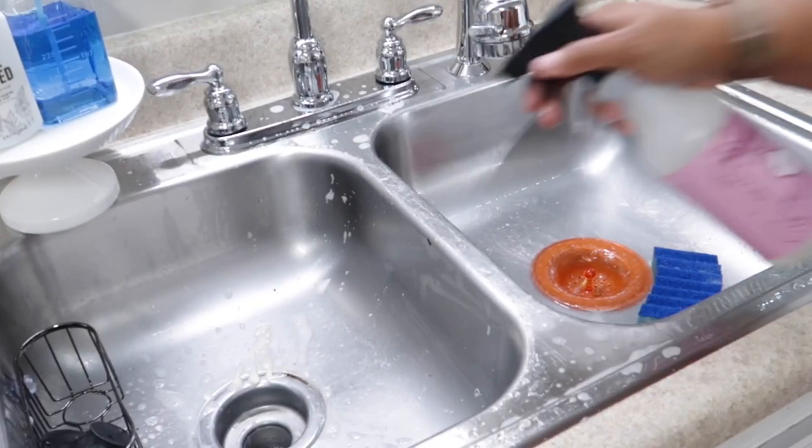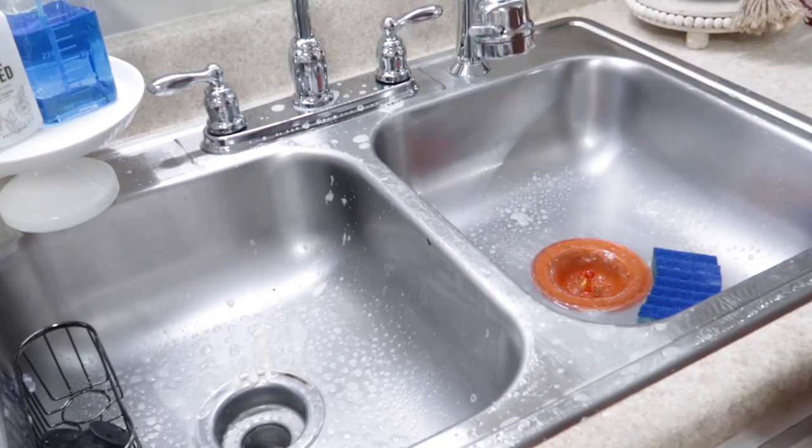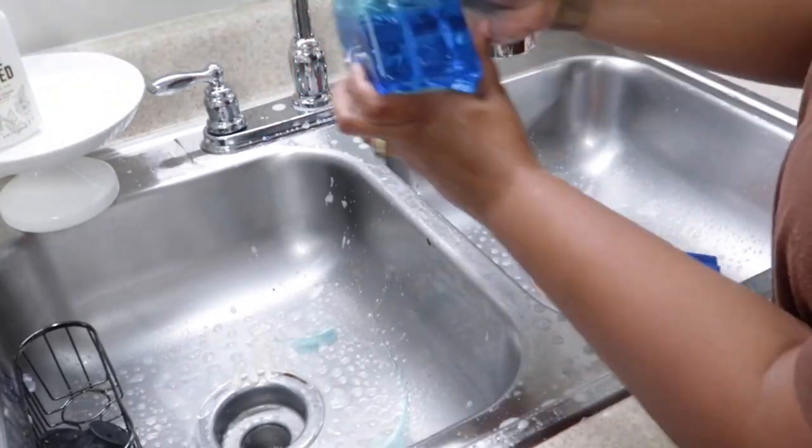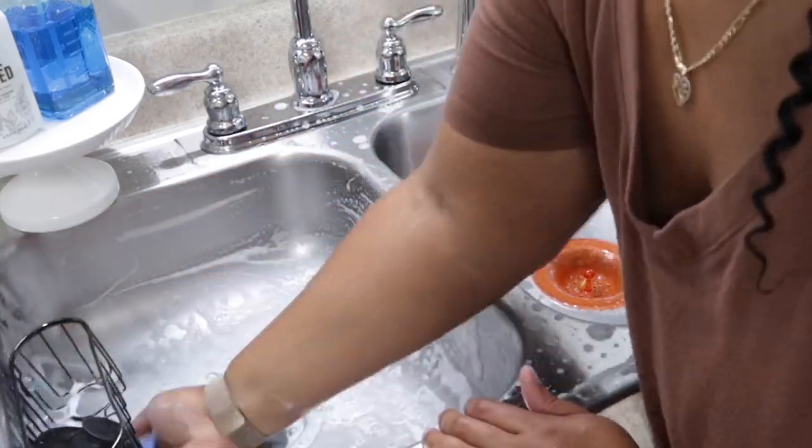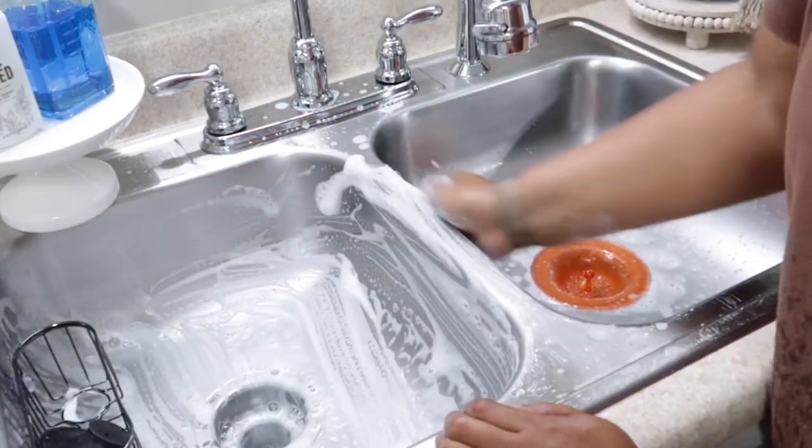One of my favorite things to do is to clean out the kitchen sink, but because it's so early in the day and I know we're going to put more dishes in there and it's going to get right back dirty, I don't really give it a nice deep clean, I just wash it out.